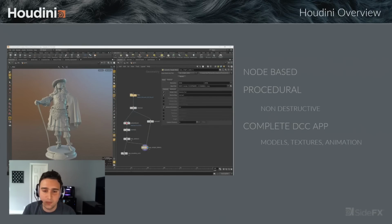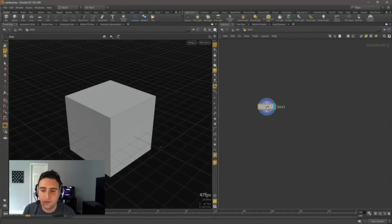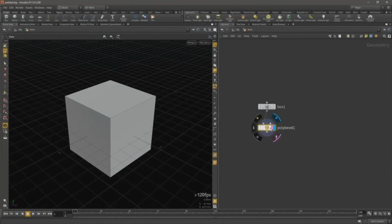So the next slide, I'm going to show a little bit of what it feels like to work inside of Houdini. So here we have a Houdini interface. You can see I can just hit tab, and then I have all these options for all these different nodes.